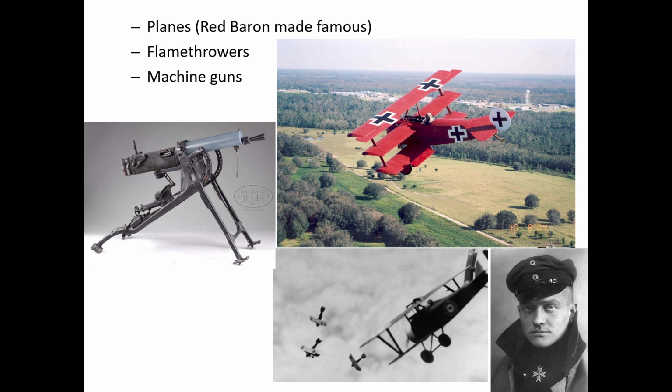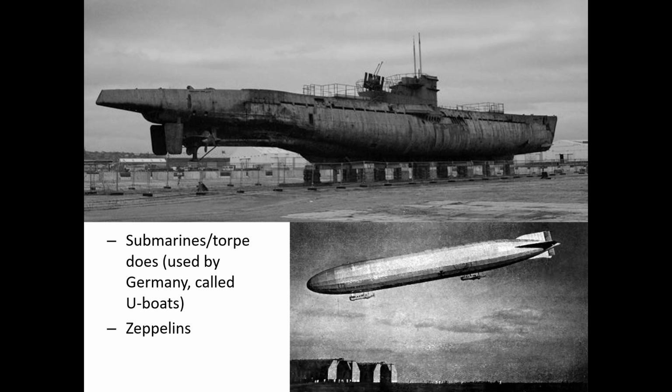Machine guns, we already talked about, were new at this time, or relatively new. These guns, like this one, called a Maxim gun, could fire somewhere around 500 bullets in a minute. So do the math, 60 seconds, that's about 10 bullets a second. That's pretty hard to overcome. We'll also see grenades, tons of other things like submarines. Other countries used submarines, but the Germans were best known for them. They were called U-boats.